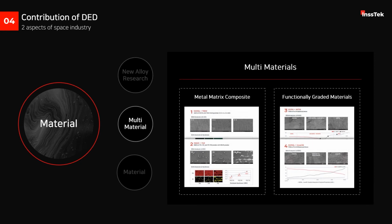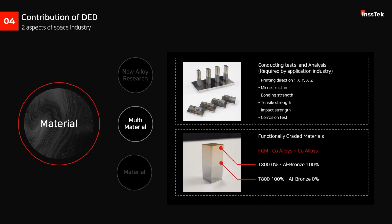The second value is the use of multi-materials. It has a tremendous advantage in that it can give the necessary characteristics for each area when manufacturing parts. It is possible to manufacture optimal parts that take into account various factors such as mechanical properties, price, and weight.